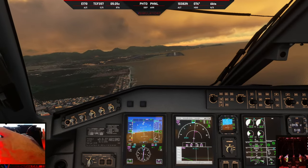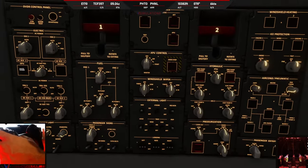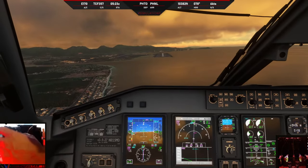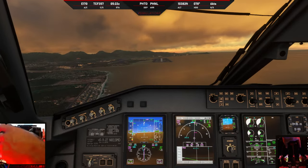I got like this floodlight on here I don't want. Chart light. Overhead pedestal. I don't know. Well, seems like we got a floodlight somewhere. It's all right.